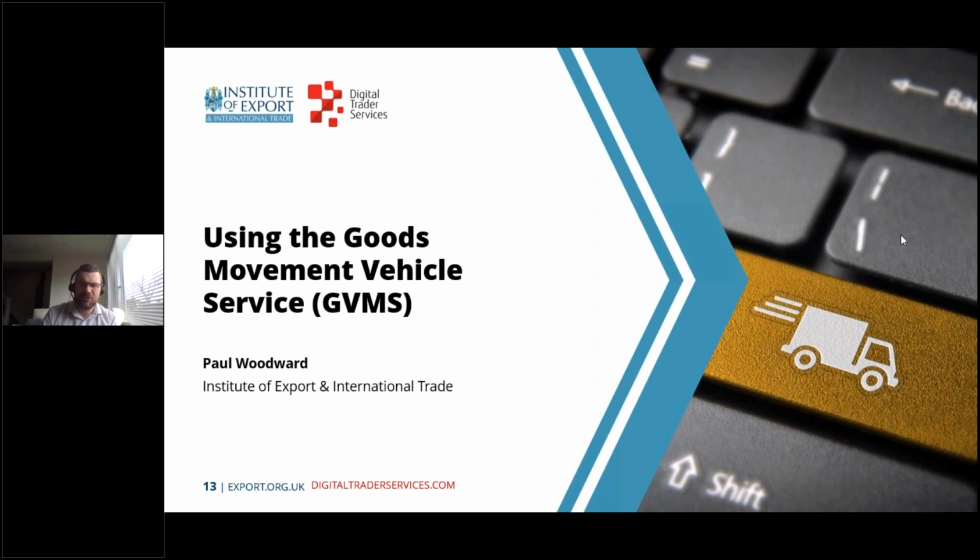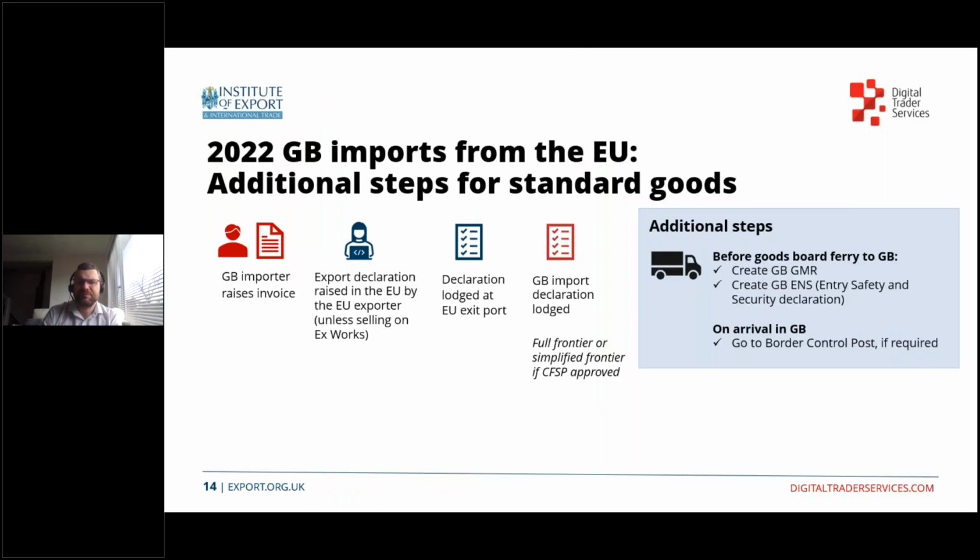Just a final comment on that last poll, if that was okay. So we're now going to look at using the Goods Vehicle Movement Service, GVMS. Can we have the next slide, please?